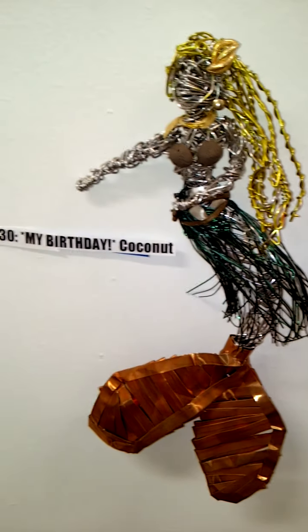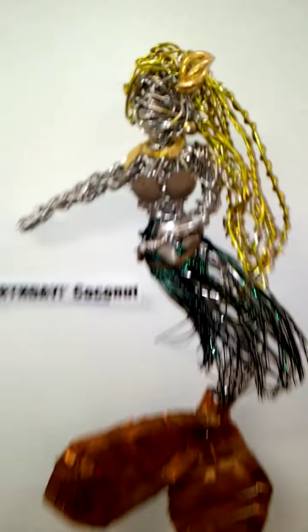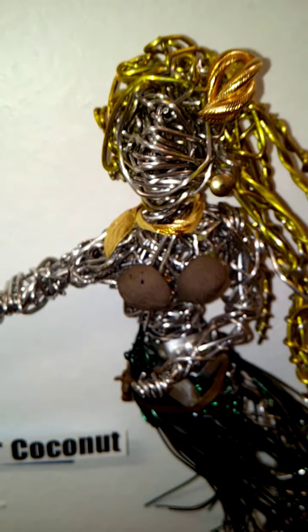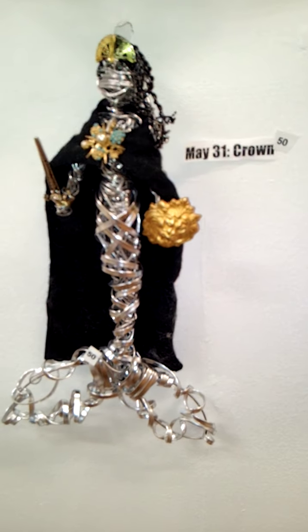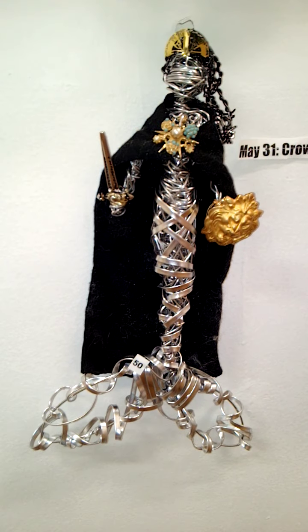We have Coconut on my birthday, and today is my birthday. Again, polymer clay. It was a good challenge. And then the last one here is Crown, and this one kind of made herself. She came out very Game of Thrones, I think, and I liked her.